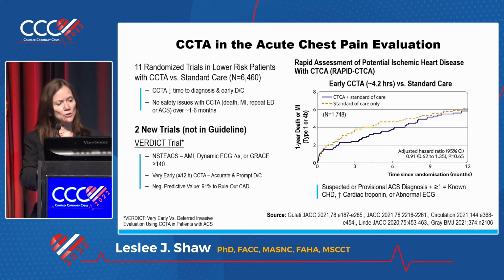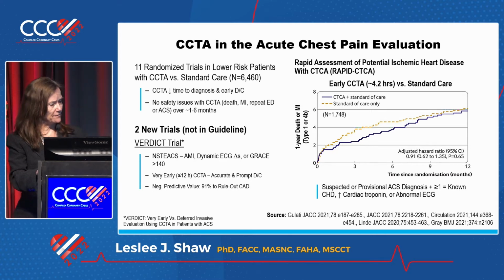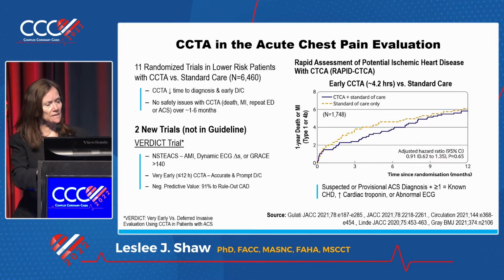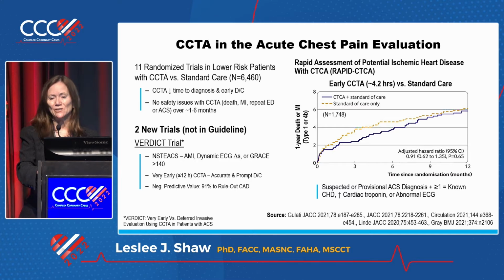Two new trials, the VERDICT and RAPID-CTA, expound on those previous data, except they're in higher risk patients. The VERDICT trial was non-ST segment elevation ACS, AMI, dynamic ECG changes, or a GRACE score greater than 140. Results very similar. Only earlier use of CTA for accurate and prompt discharge. Same message. High negative predictive value. Same message as the data used in the clinical practice guideline. RAPID-CTA was even looking at higher risk patients with a suspected or provisional ACS diagnosis, who either had to have known coronary disease, an elevated troponin, or abnormal ECG. No difference in outcome. Consistent pattern in the literature.